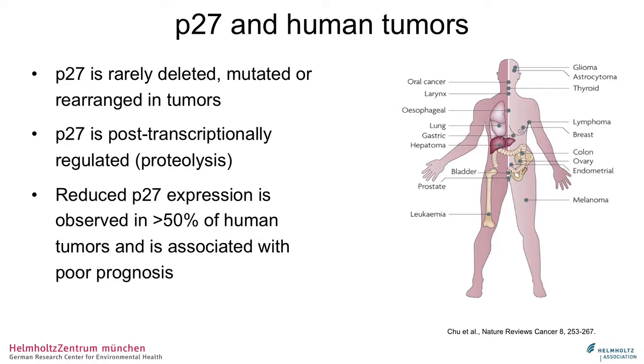So this is what I just told you: in most tumors, P27 is reduced at the protein level, so there is post-transcriptional regulation, mainly due to proteolysis. These are the tumors in which it is downregulated or lost, and this usually associates with poor outcome.